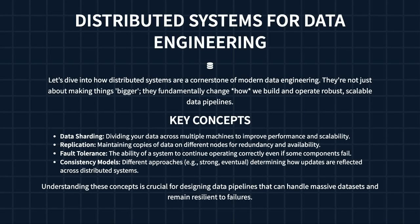Okay, so when we talk about data engineering and scaling up our pipelines, a really important piece of the puzzle is distributed systems. Think of it like this: instead of cramming everything onto one powerful server, which can get expensive and eventually hit limits, we spread the work around across many smaller machines. We do this through things like sharding, where we break the data into pieces and assign each piece to a different machine. And for safety, we often replicate the data so that if one machine goes down, we still have copies available. There's also the tricky question of consistency. How quickly does everyone see the changes? It's about balancing speed with reliability.